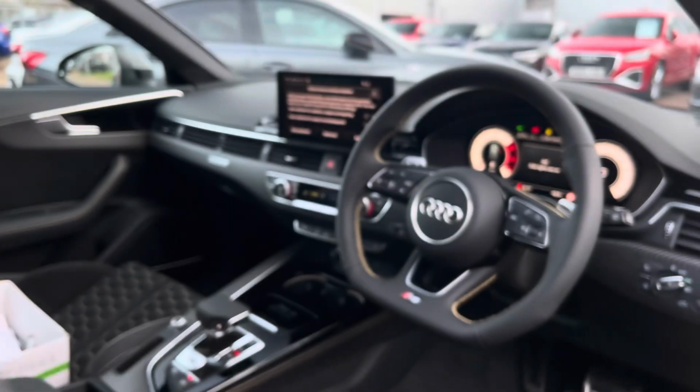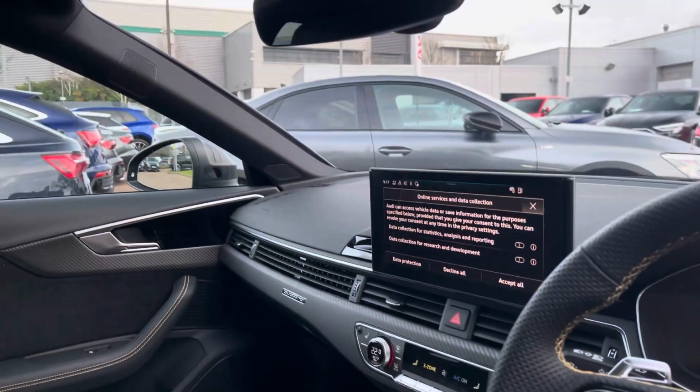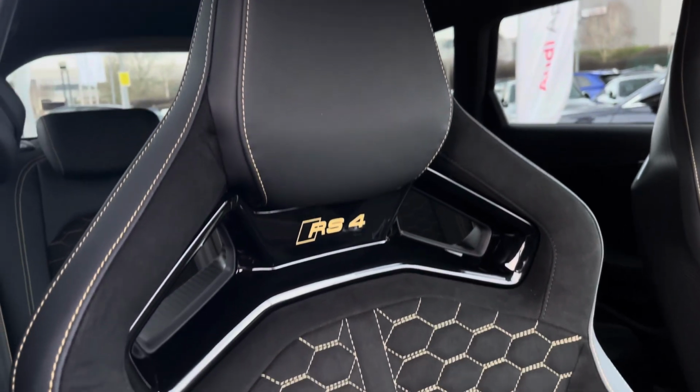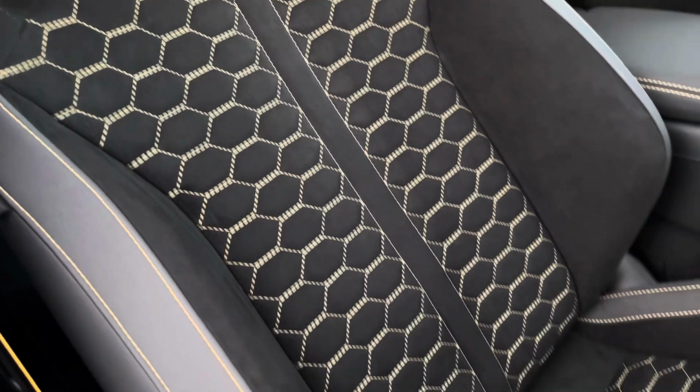Moving into the front now, we find a very well designed and luxurious cabin with a large amount of that plush fine Napa leather, Dinamica Alcantara and satin carbon fibre inlays. With this being the 25 years edition, you get the Audi Sport RS bucket seats, which are trimmed with the yellow stitch, do have the carbon seat backs and are manually adjustable.